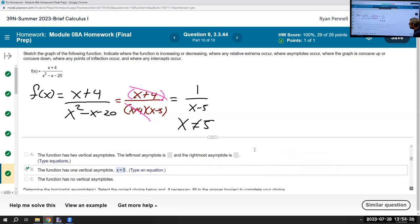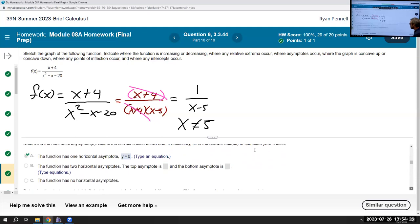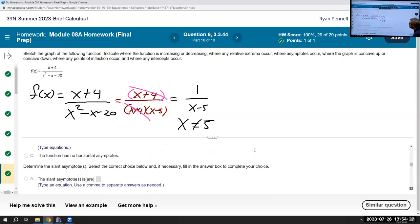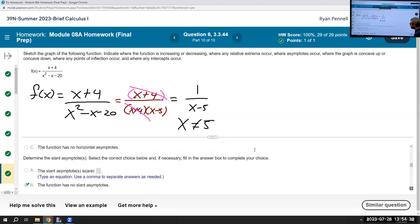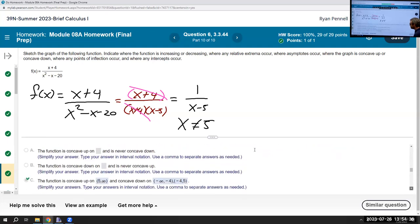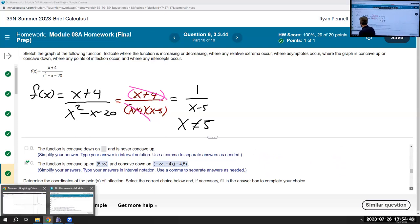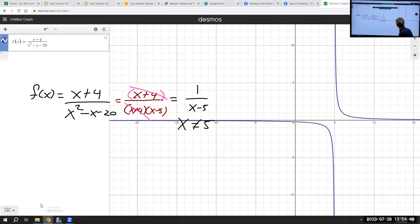No relative extreme, huh? Vertical asymptote, that's not too bad. Horizontal asymptote, y equals 0, because the order of the denominator is larger than the numerator. There are no slant asymptotes, that's no problem. The function is concave up from 5 to infinity, and concave down from negative infinity to negative 4. We can see that visually just by graphing it.